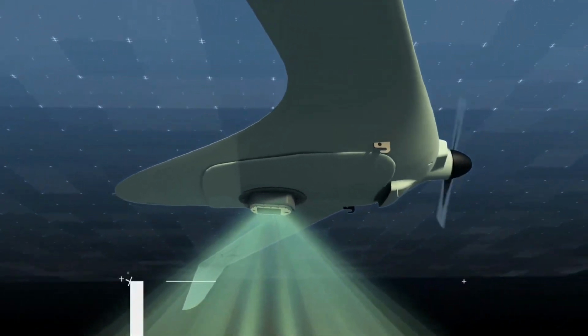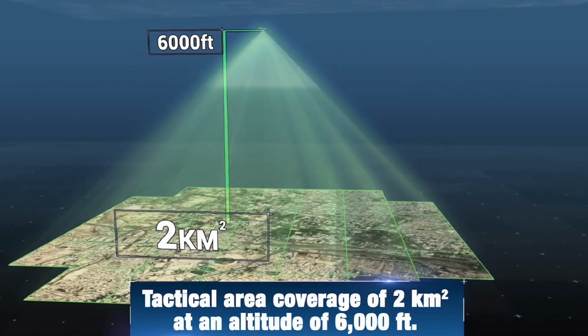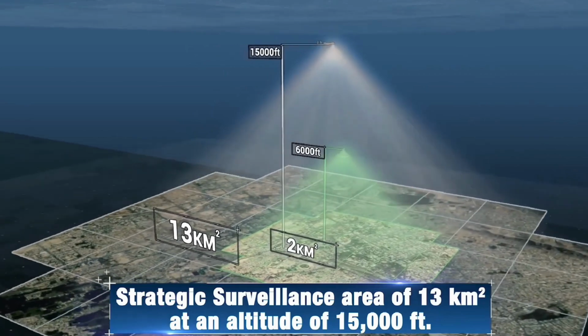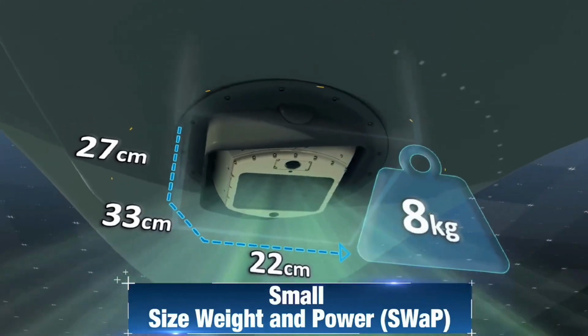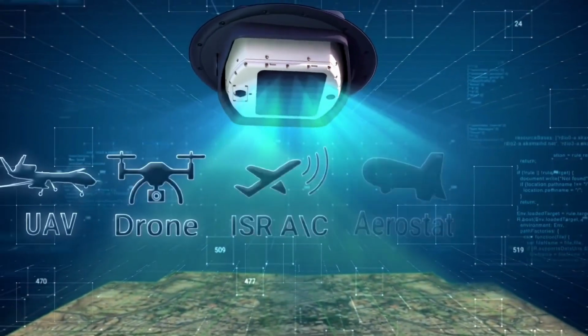IAI's new system can operate on various platforms, including tactical UAVs, manned aircraft, and surveillance balloons. The company describes it as a next-generation system that provides high-resolution situational awareness of moving targets, day and night, over a wide area of interest. The system combines electro-optics, infrared sensors, and artificial intelligence to enhance effectiveness.